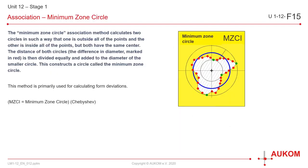Last but not least, we have the minimum zone circle, which is kind of a hybrid, if you want to think about it that way, between the Gaussian and the max inscribed, min circumscribed. So what we have here is the same red dots of data. The way to calculate this minimum zone circle is by taking two concentric circles. They have the same center point. One's placed inside the data, the other one outside. We're going to blow up the inside one as much as possible and shrink the outside one as much as possible, until they're as close together as possible. Then we take the circle directly halfway in between, which is the blue one you see there. So here we end up with something like a Gauss circle, but it's calculated differently.